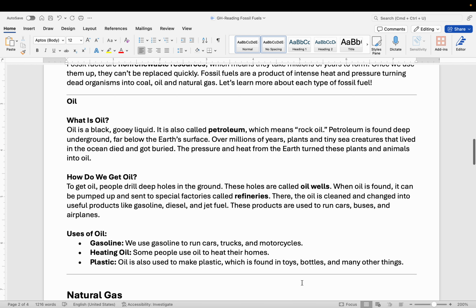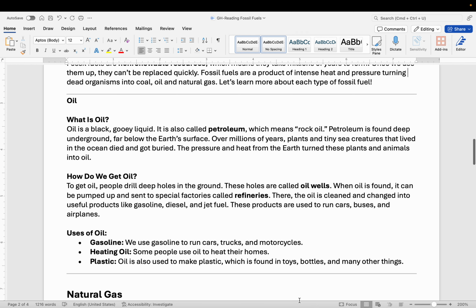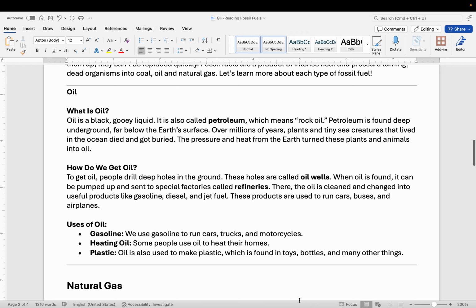Oil. What is oil? Oil is a black gooey liquid. It is also called petroleum, which means rock oil. Petroleum is found deep underground, far below the Earth's surface. Over millions of years, plants and tiny sea creatures that lived in the ocean died and got buried. The pressure and heat from the Earth turned these plants and animals into oil.